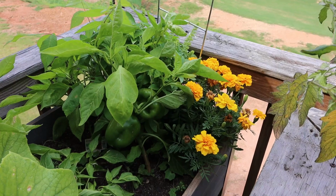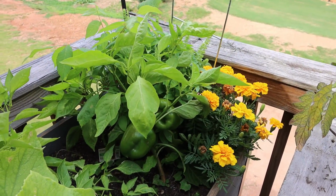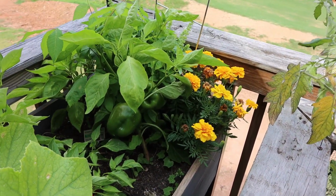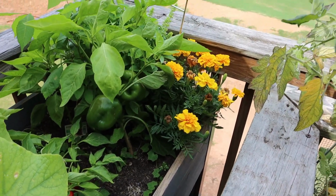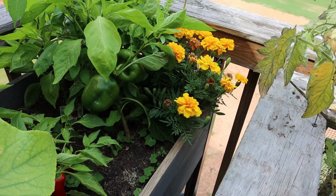Unfortunately, my basil in the back there is flowering as well. I don't know what I did wrong. Maybe I didn't harvest it enough, but it's flowering. That lets it know that it's at the end of its life cycle, when they start flowering like that. Of course, my marigolds in the corner here are doing great. They're probably doing the best out of all my marigolds.